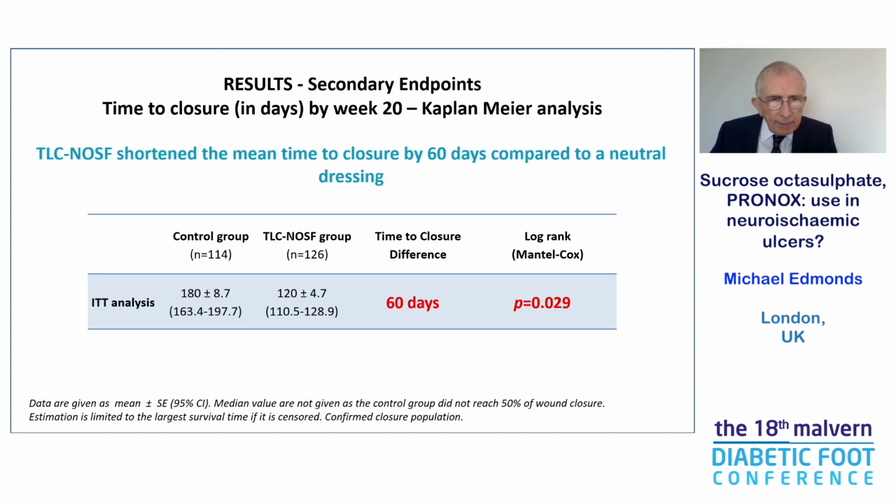As to the secondary endpoints, time to closure in days by week 20, according to a Kaplan-Meier analysis, the NOSF shortened the mean time to closure by 60 days compared to the neutral dressing. So in an ITT analysis, the healing time in the control group was 180 days, compared with NOSF of 120 days. Time to closure difference, 60 days, and again, this was significantly different.